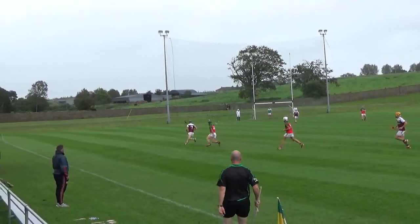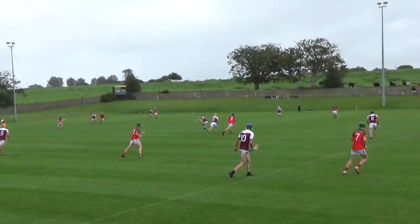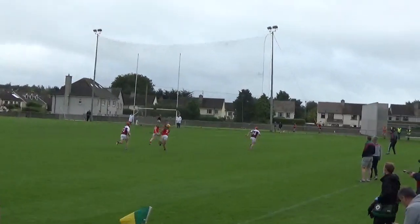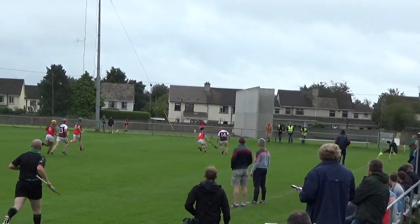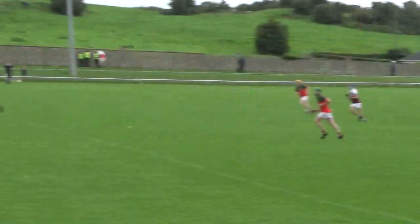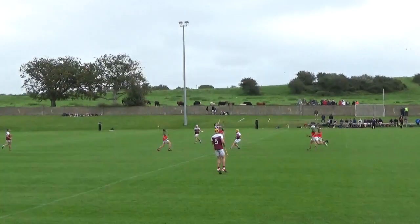Puck out, goes through to David Langton. He finds his cousin Jack Langton, who puts a big ball in on top of number 14, Chris Bulger, but Tomas Keogh is ready for it and clears for the village. Two Clara lads looking for the ball here.